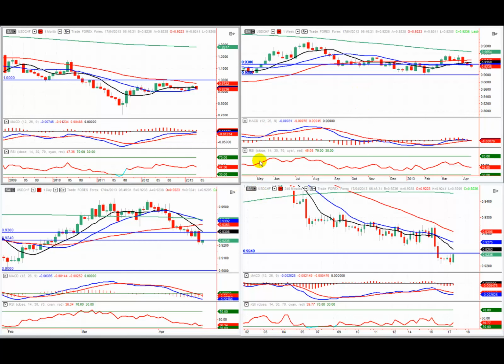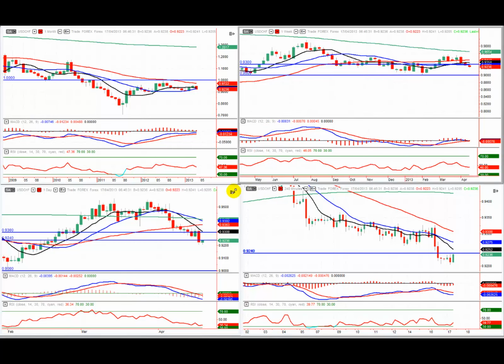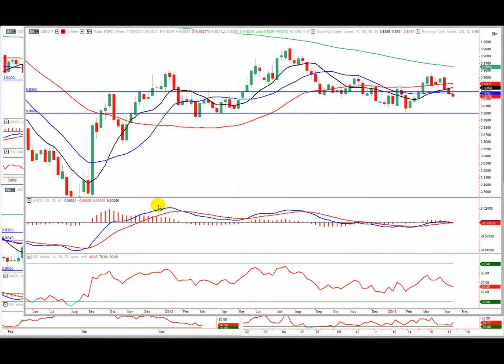And if we take a look here at the weekly chart, if I zoom this up and get a bit more detail, you can start to see this current price action a bit more clearly. So this is where it last tested the parity level up here. Once it's come down, we've made a series of lows, we've come up here, we've made lower highs, and we're rolling back over again.